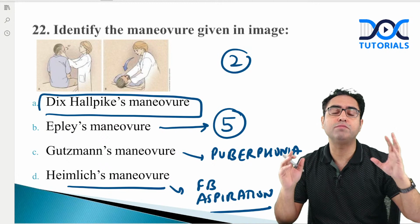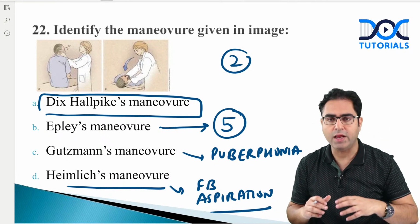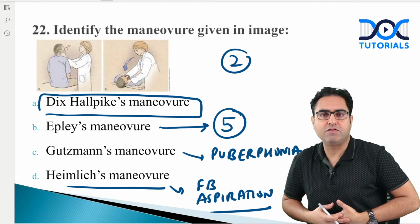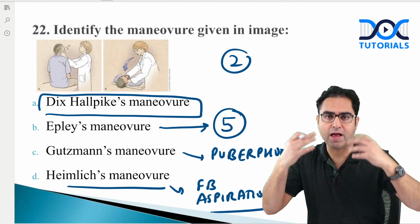And don't forget, Gutzmann maneuver, when you press the thyroid cartilage backward, is a treatment of puberphonia. And finally, the Heimlich maneuver, when you press the epigastrium backward and upward, is a treatment for foreign body in the larynx, foreign body aspiration, beta.